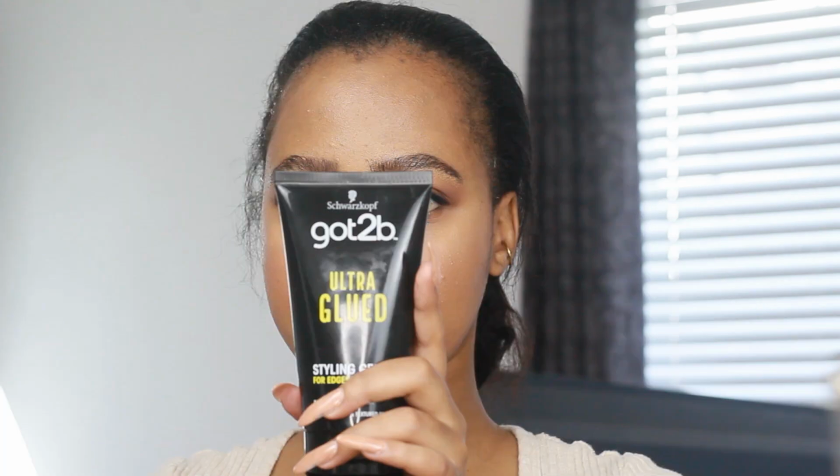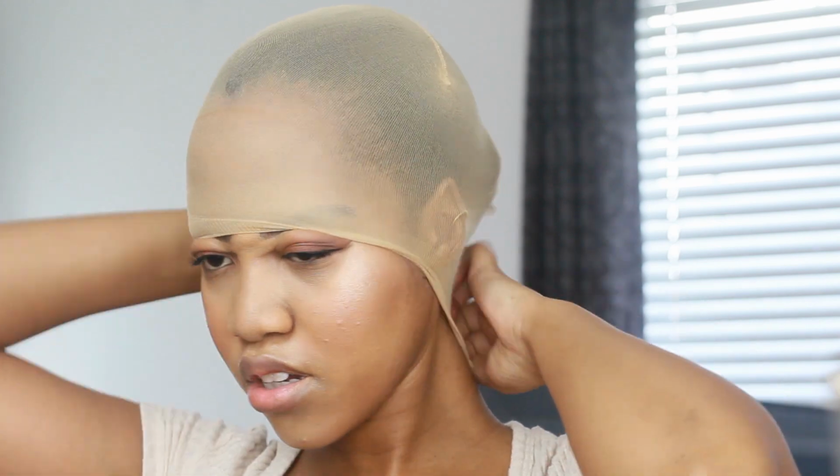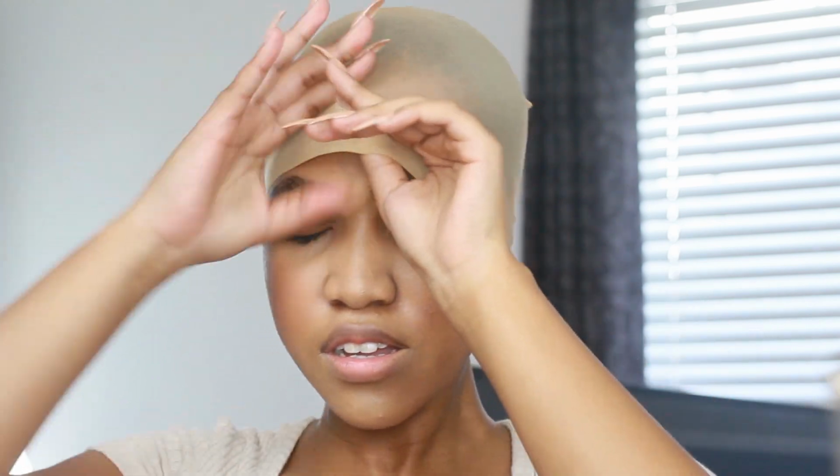I'm just wiping off my makeup around the perimeter of my hairline. And I'm going in with a little bit of got2b glue because I couldn't find, for the life of me, my normal gel, my Soft and Fro gel for my actual hair. I needed to slick my hair back and down so that I can apply this wig cap. I'm doing this without any cornrows because I have been wearing my hair out a lot lately, so no cornrows, just me laying the wig on top of my own hair.